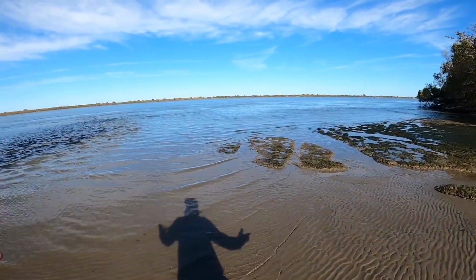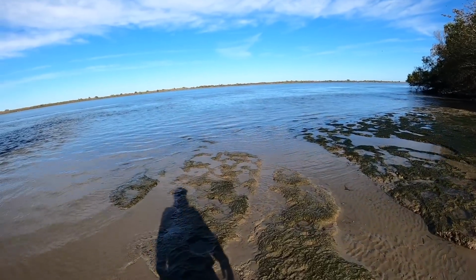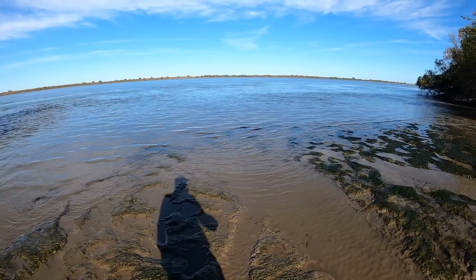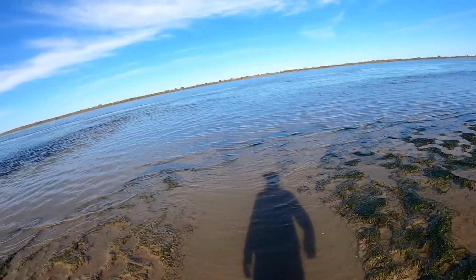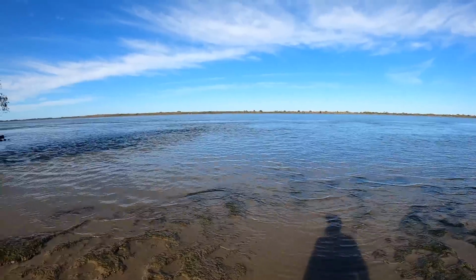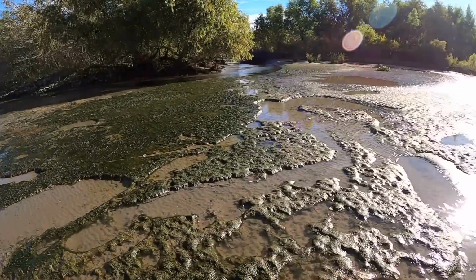Now everything's walkable for me so far, but you look at this right here, start to get into this mud kind of stuff, clay, it might become unwalkable eventually. Yeah, that higher stuff, the clay looking stuff. And yep, it's getting soft the closer I get to the river. Let's go look at this other channel.